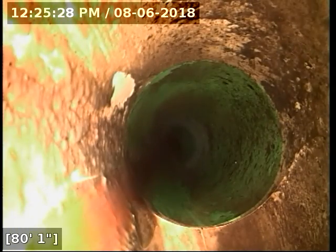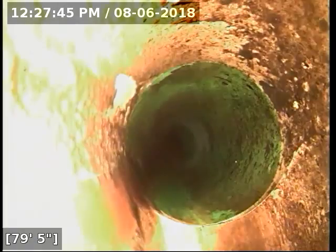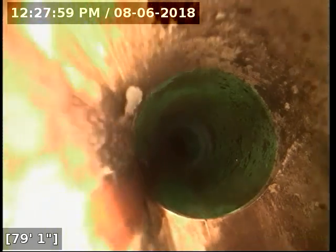Okay, and this might be where the two lines end up meeting back together. Alright, this is right where we located the camera head originally from the first set of cleanouts. This is where I thought we had hit the main at first. This is just merely a Y connection here where the two lines converge together. So everything from this point out we've already scoped.